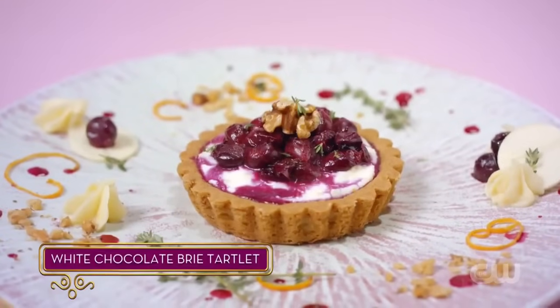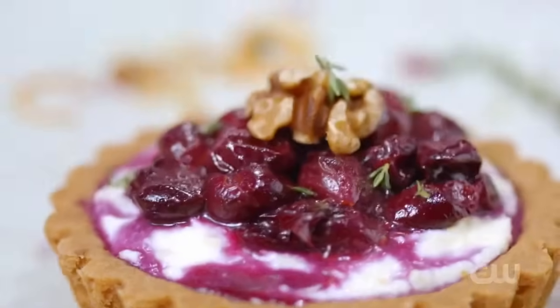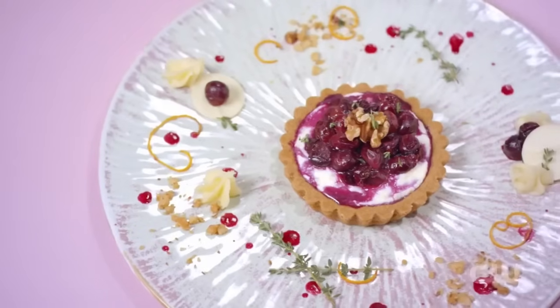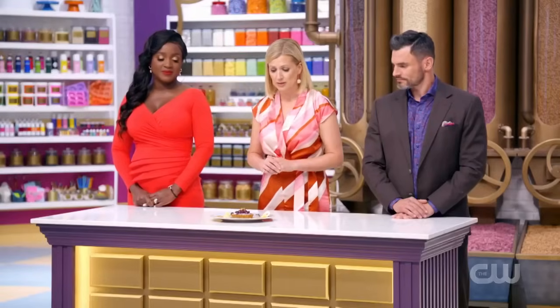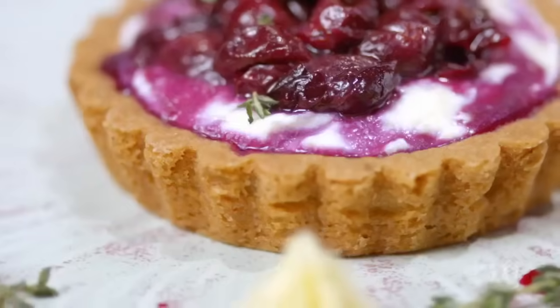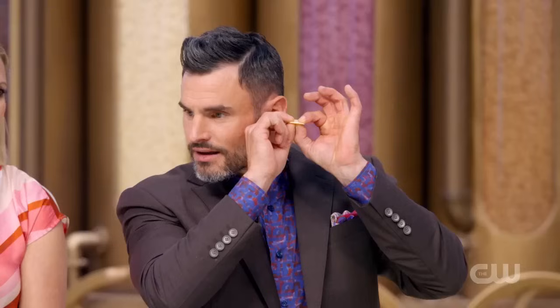I made for you a whipped white chocolate brie tartlet with some roasted grapes and brie ganache, and hopefully some tempered white chocolate garnish. First impressions, it's a lovely plate. You've got some nice groupings with some nice color contrast. Shall we give it a try? Donna, your brown sugar crust, it delivered a nice crispness. Excellent choice. You tempered white chocolate. Should we try it? Yes, please. Okay. Oh, snap! Nice work. Thank you.